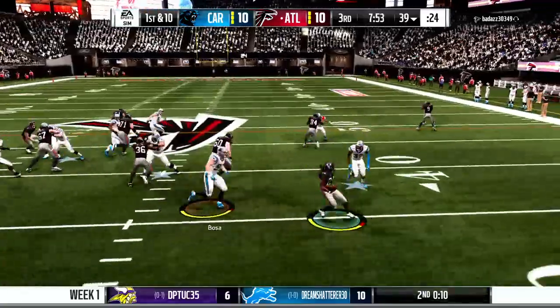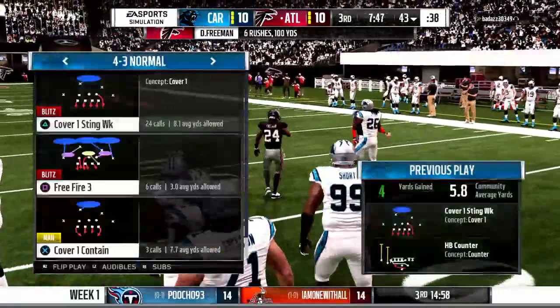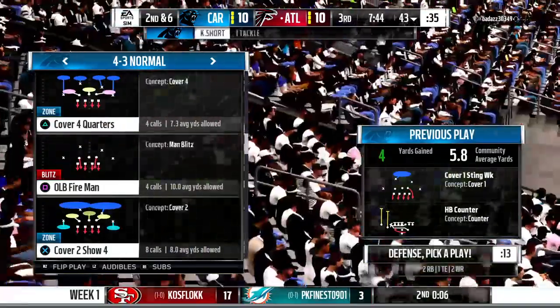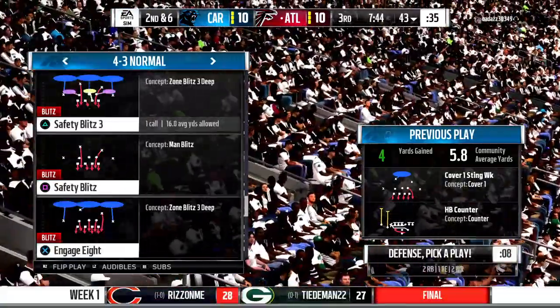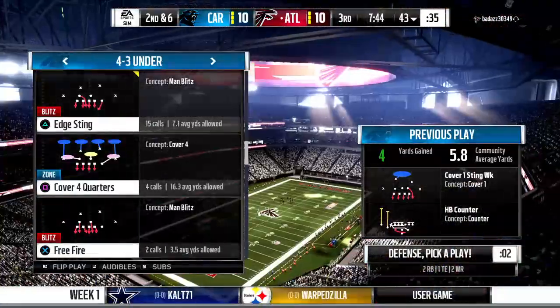Third quarter starts with a run by Freeman. So he got free of 1 tackle but couldn't do a whole lot else. It's a pickup of 4, and it'll bring up 2nd down. Well, they did throw interceptions on their last 2 drives, so no surprise at all they decided to start it with a running play. I'm actually a little bit surprised, though, that they got as much out of it as they did. Yeah, decent little gain. Puts them in a pretty good spot for 2nd down.